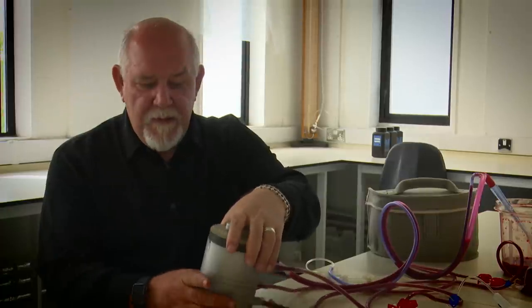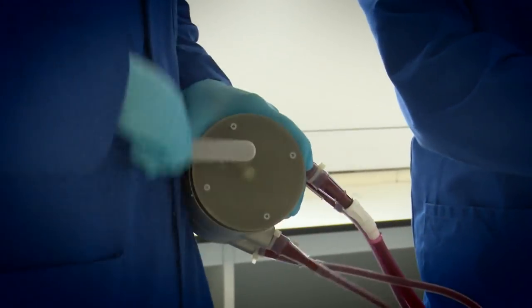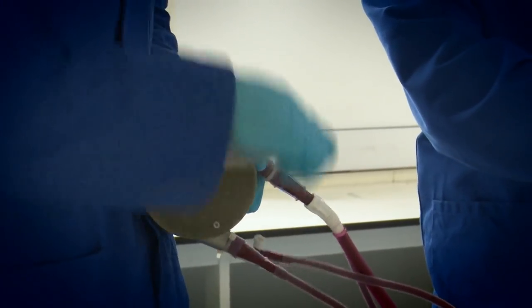When we have sufficient volume in that reservoir, we will activate the pump on the bottom simply by twisting the case. Continue to crank the single shaft, and the blood will be transferred from here directly back into the patient.